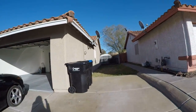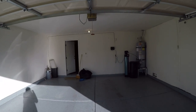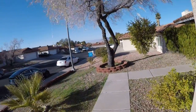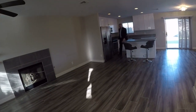Satellite dish here. An RO softener, Craftsman garage opener, earthquake straps, and a pan. We have solar screens, screen door that looks in good condition, tile.